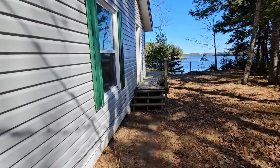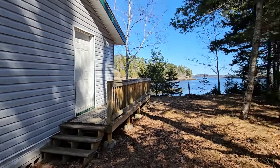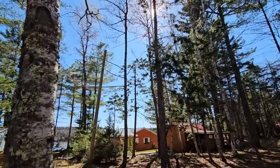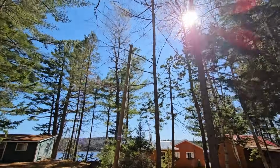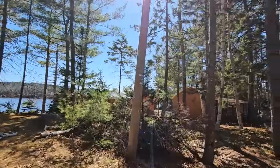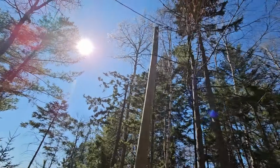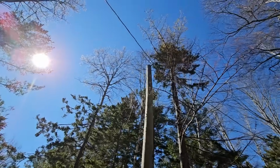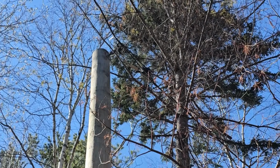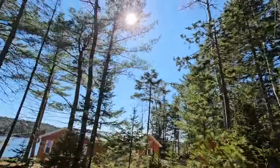But I'm assuming it's still in good shape, so they must be just using this as a camp without power by the looks of things. That line's still connected to this guy over here, so we'll take a walk over and check this cottage as well. You can definitely see this pole was tweaked at one point. It's leaning quite a bit to the right. Somebody was here and tied that onto the pole, not in the best way. Definitely got pulled.